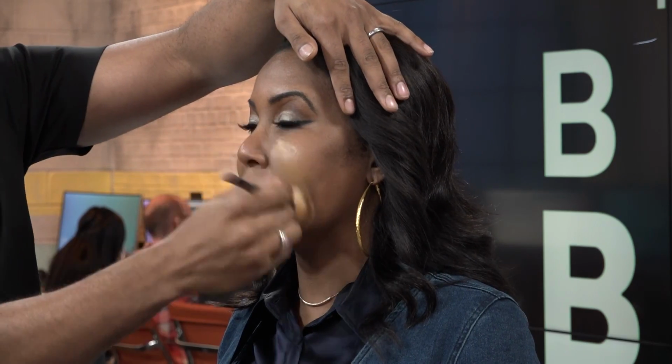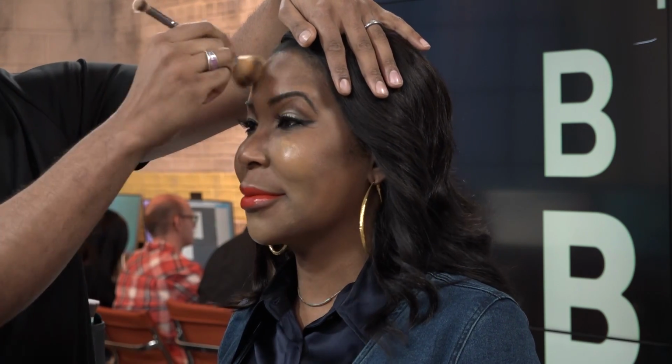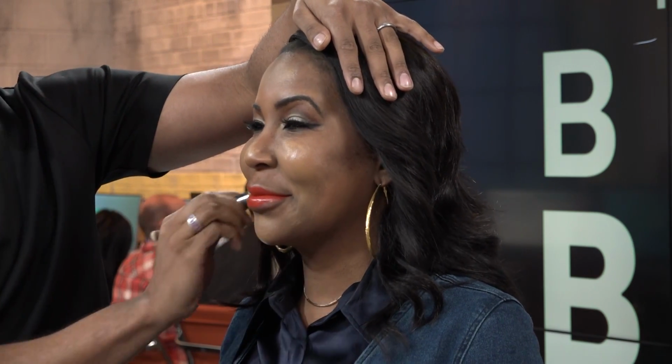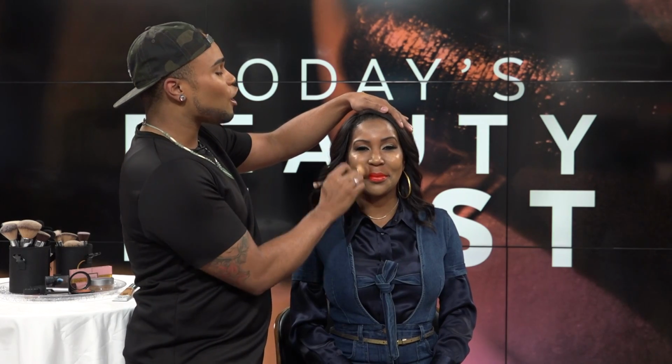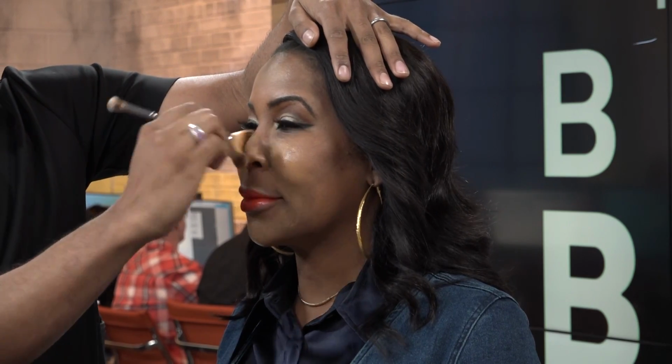Now, this is great for those gals who are on the go, because sometimes you don't have time to be doing the skincare and then the SPF and then the primer, and you have to wait in all these layers. Ain't nobody got time for that. So instead, let's just go ahead and make this an all-in-one moment by blending directly onto the skin and creating a nice and even finish.